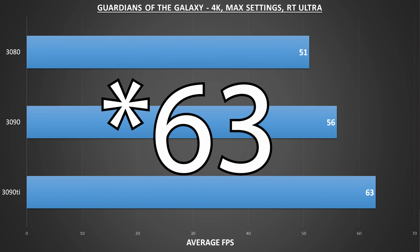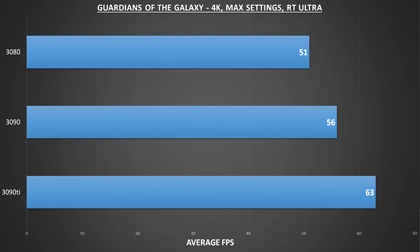Next, let's run through some gaming numbers. These tests were all run at 4K and maxed out settings, with ray tracing turned on if available and no DLSS assist. Guardians of the Galaxy was up first and ran at 13 FPS on average. This was 13% faster than the RTX 3090 and 24% faster than the 3080.